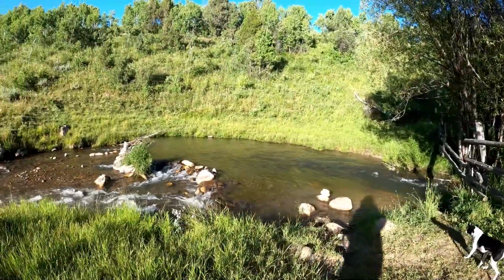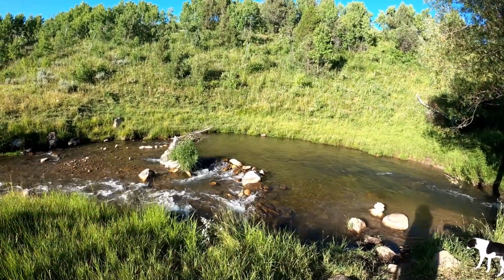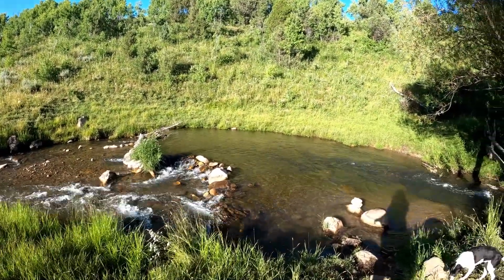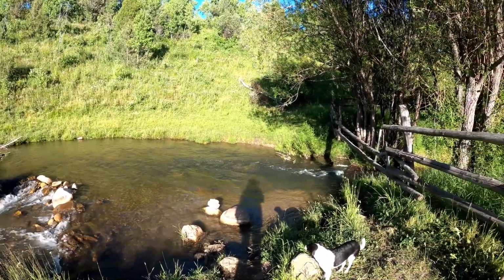It had been dammed up. There are beavers here, but this looks a little human-made. But it's lovely right here. The water is chilly, but it feels good after you get used to it.